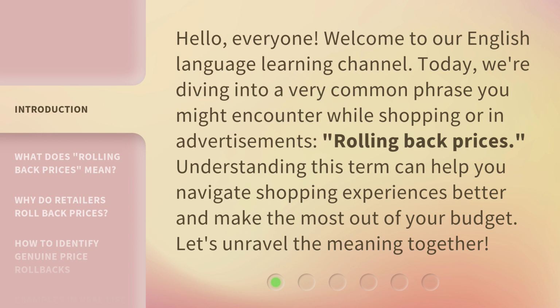Today, we're diving into a very common phrase you might encounter while shopping or in advertisements. Rolling back prices. Understanding this term can help you navigate shopping experiences better and make the most out of your budget. Let's unravel the meaning together.